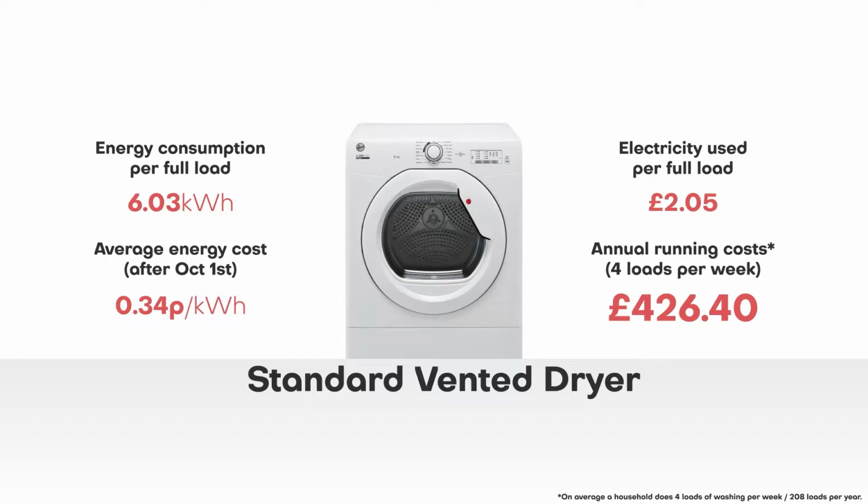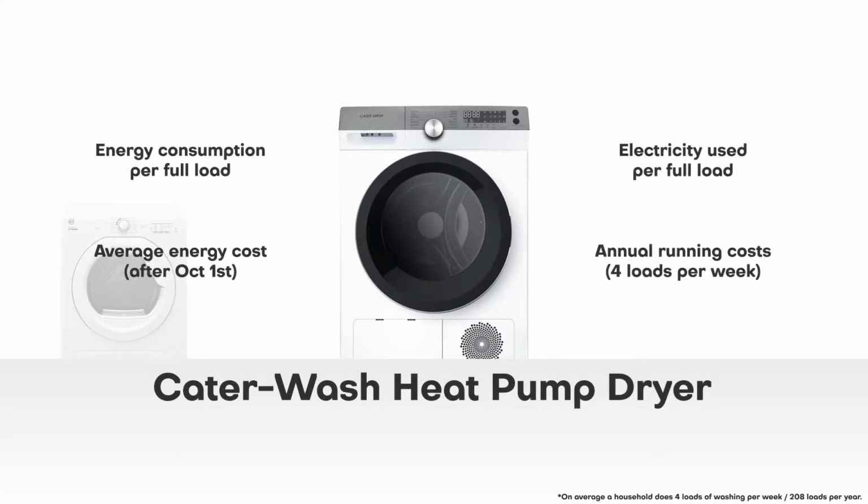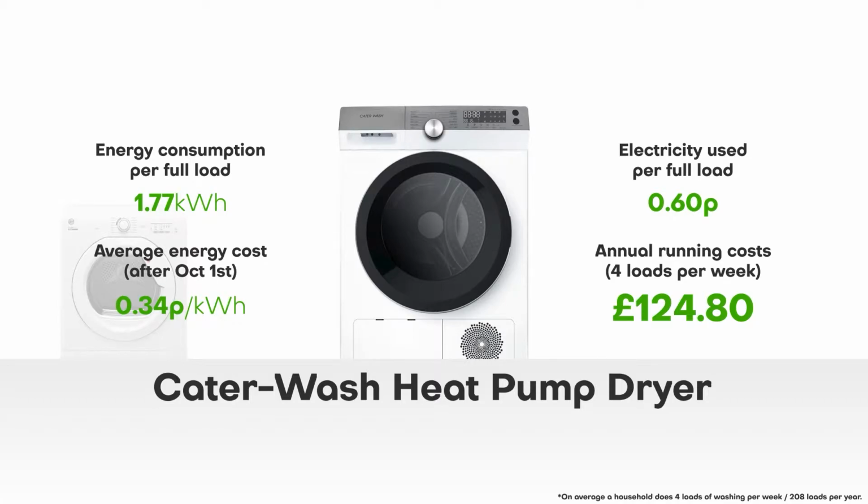So starting with the standard vented dryer, we've worked out that the energy consumption for this one is 6.03 kilowatt hours, and the electricity used per full load is £2.05. So comparing that now with the CaterWash heat pump tumble dryer, the energy consumption per full load for this one is 1.77 kilowatt hours, and the electricity used per full load is 60p. So you can see it's a massive difference.